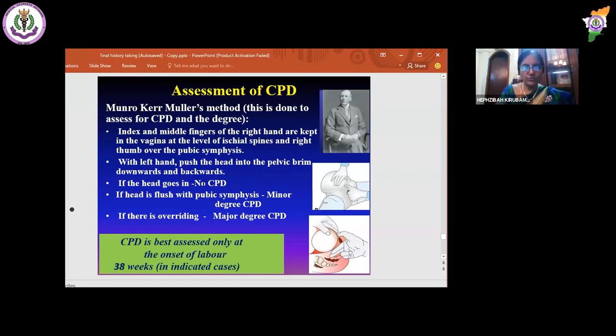If the head goes in, there is no CPD. If it is flush, that means there is a minor CPD. If it is overriding, that means it is a major degree. So these are all the things.